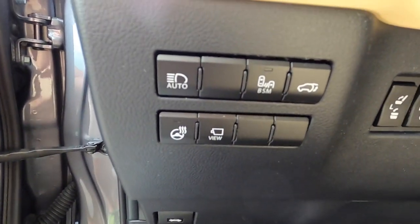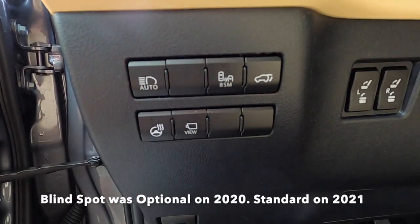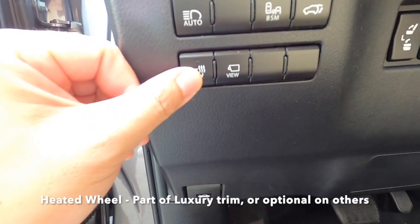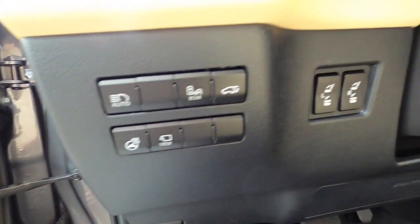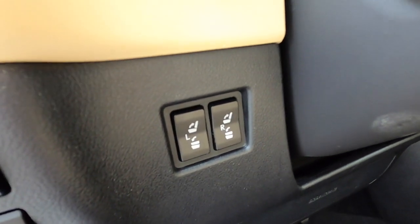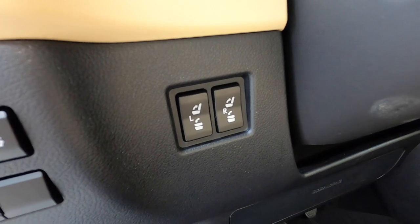Here we have the auto high beam control, blind spot monitor system on and off, the power lift gate button, heated steering wheel button, and then the panoramic sweeping parking camera view, as well as power controls for the rear seats. So power rear seats are pretty rare, but they are here on the Lexus NX.